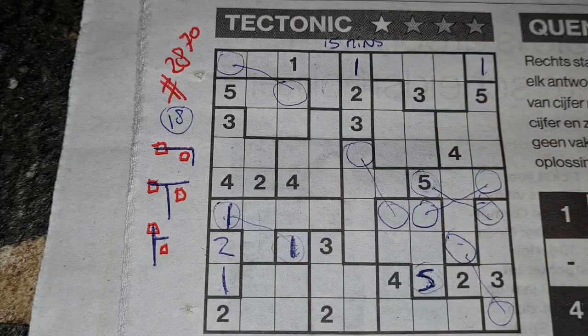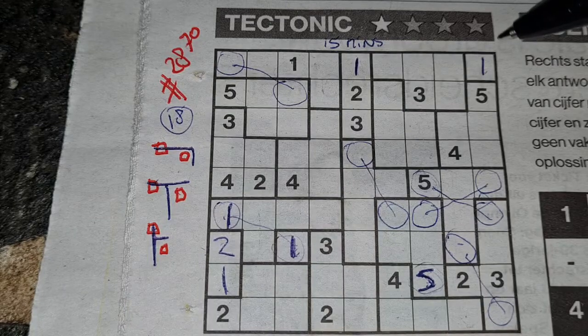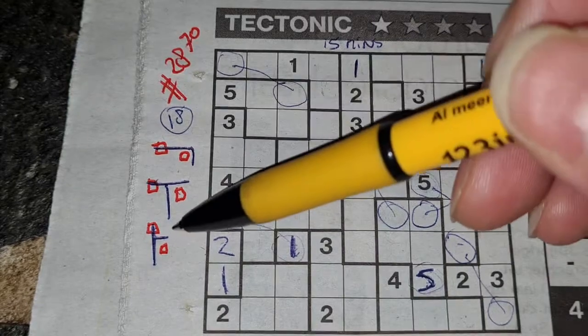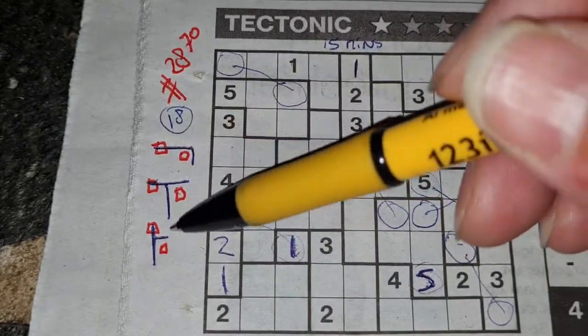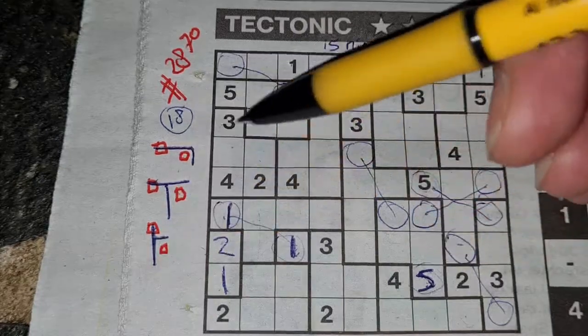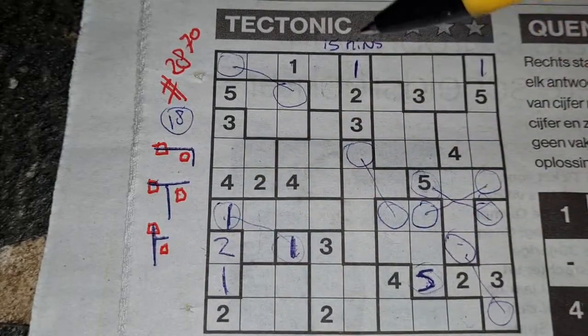Yes, so we can start with filling the numbers. Okay, let's get started. There are, by the way, more shapes or figures that you need to recognize, but in this puzzle, those three are important.